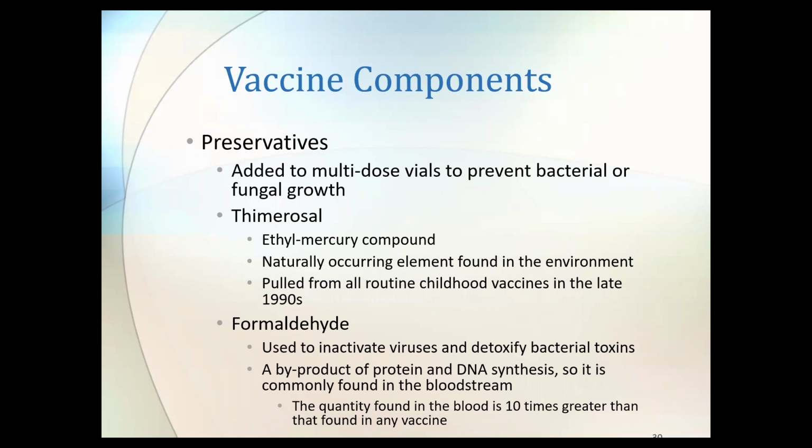Formaldehyde is a byproduct of protein and DNA synthesis in our own bodies, so it is commonly found in the bloodstream normally. As we're sitting here, we have formaldehyde in our bloodstreams, and the quantity found in the blood is 10 times greater than that found in any vaccine. So once again, it's debunking some of those myths that these are unnatural chemicals that have no place in or on humans, when really they are things we deal with every day.